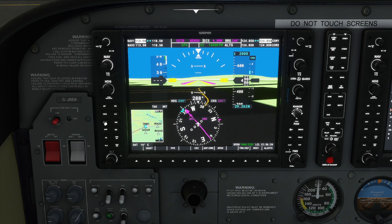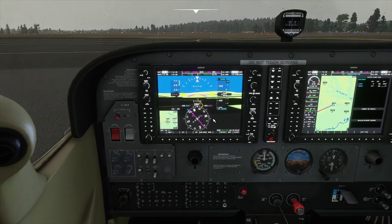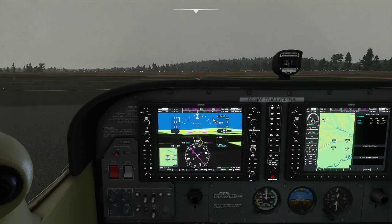You can see if I press nav, it says GPS up here. Yeah, but it actually goes between two different modes, roll mode and GPS mode. If I press heading, it will do heading mode. So I want actually GPS mode. So heading's kind of a nice backup, and it's nice to have the indicator there on the compass, so when we do come off the runway, we won't have any big surprises.